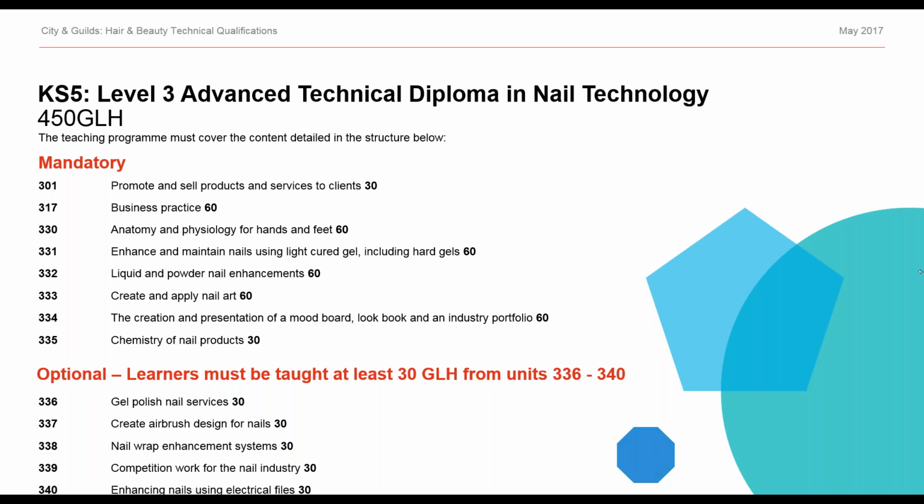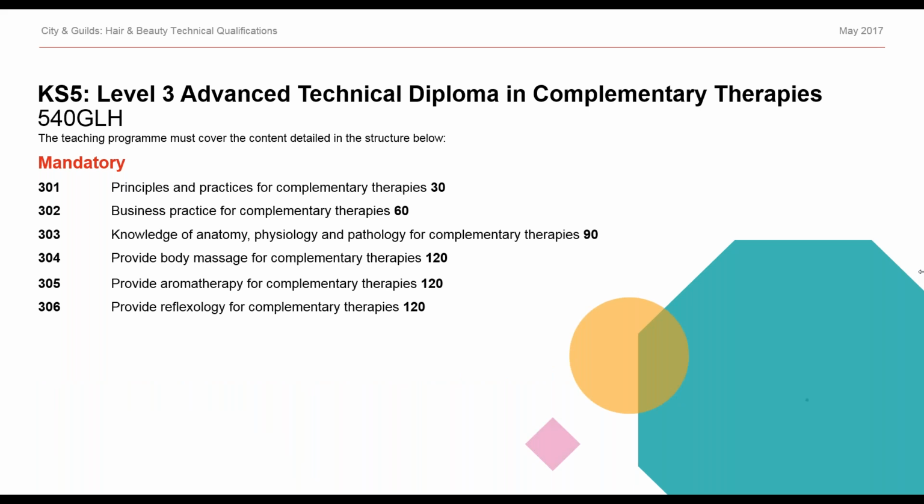The optional units, then you have to choose one from a whole list of those optional units there. You've then got your complementary therapies. Complementary therapies is complementary therapies. It hasn't changed at all. We've just literally picked this up and put it into a technical qualification. Because this is regulated by the CNHC, we couldn't change this qualification.